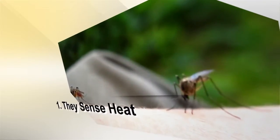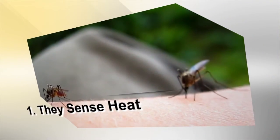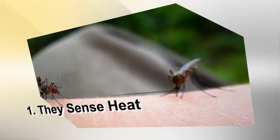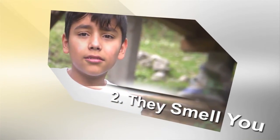This guy wants to suck your blood. But Vanderbilt mosquito expert Larry Zweibel says there's a reason why some folks get bitten more than others. Number one, Professor Zweibel says they can sense heat and carbon dioxide we emit. So people who exert more energy, like larger people or pregnant women, will get bitten more often. Number two, mosquitoes are attracted to our smell, especially if we're sweating.